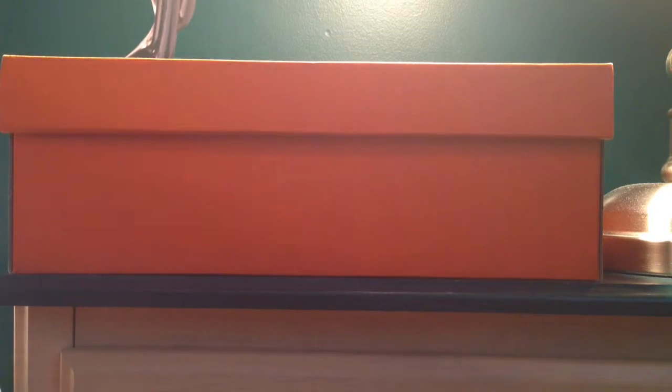So, I hope this is it. You said it's supposed to be it. You got some cardboard paper right here. Oh shit. They look exactly like the new pair. I mean, you can see that right there. Bang bang. LeBron 11 South Beach.